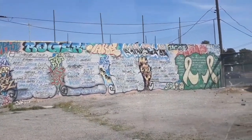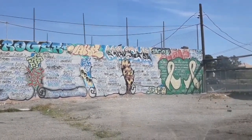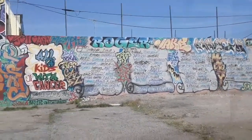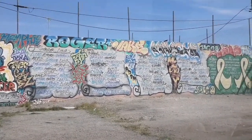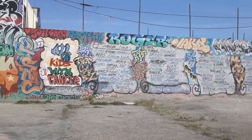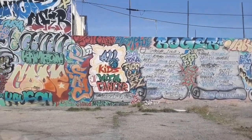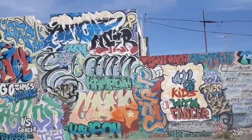I saw this sign while I was looking around Vegas, and you'd think it was just a bunch of graffiti. But apparently, these are all names of kids with cancer who may have lost their lives. And this whole art wall is dedicated to childhood cancer.